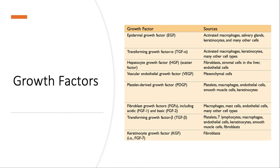Many of the growth factors that are involved in repair are produced by macrophages and lymphocytes that are recruited to the site of injury or activated at the site as part of the inflammatory process. Other growth factors are produced by parenchymal cells or stromal cells in response to cell injury. We start the discussion by describing general principles of growth factor actions.